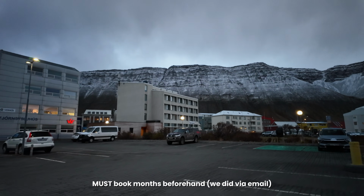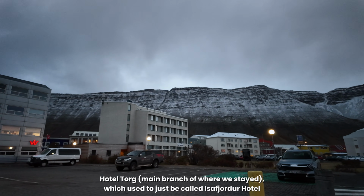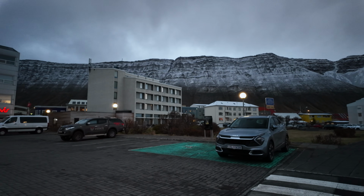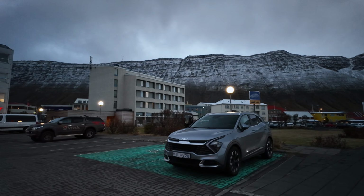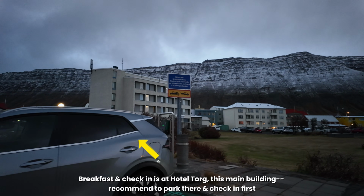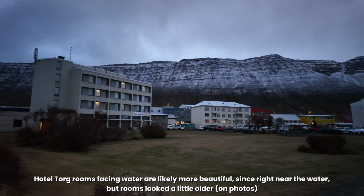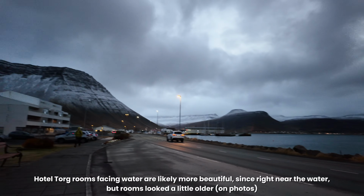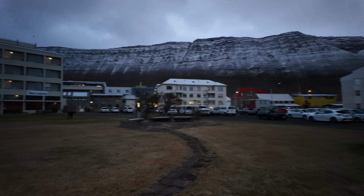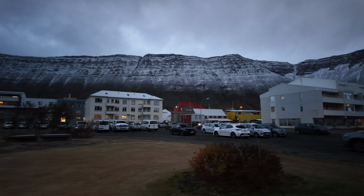So this is the main hotel, right? Nope. This one. Oh, yeah, it is. This is our main hotel that we stayed at. So if you come here, this hotel has another branch, which is the one we're staying at. And if you're staying at that other one, you need to check in first here. So that's kind of unknown. Maybe they messaged us, but we didn't read that. It kind of overlooks the water, so the rooms might be a little bit more dated.